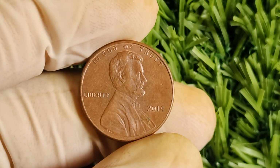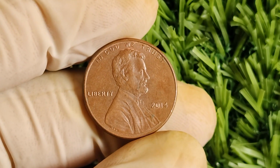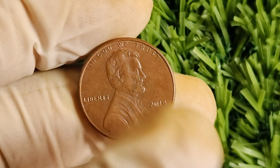Also check the overall condition. If it looks like it just came out of a fresh roll straight from the bank, you're in better shape. Most valuable coins are graded high on the Sheldon scale, usually MS-65 or higher. That's basically the mint state version of getting a gold star in kindergarten.